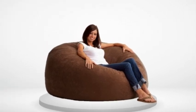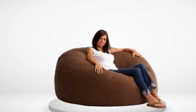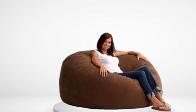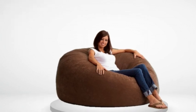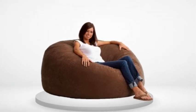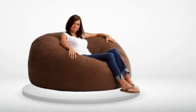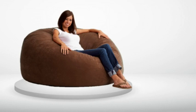Once we got it out of the packaging though, this thing started to grow. And it didn't smell, so I can't comment on other people saying it smelled like death. It took a few days, but once it had fully refluffed, it's huge, and better yet, it's comfortable. I'm 6'2" and I weigh about 270 pounds, and this thing is incredibly comfortable to me, and the kiddo loves it.